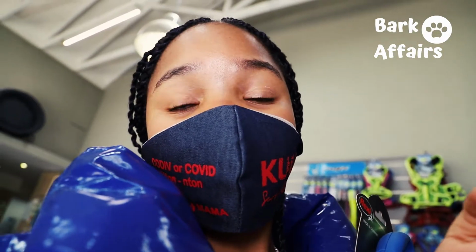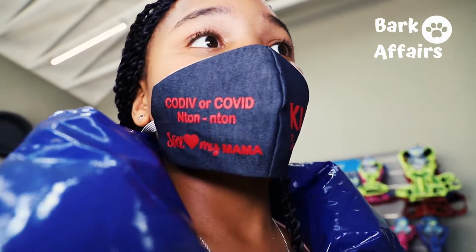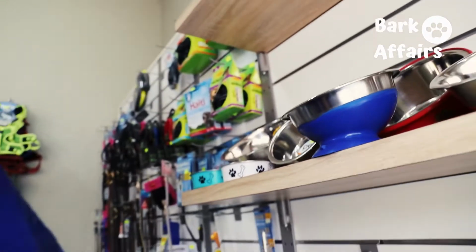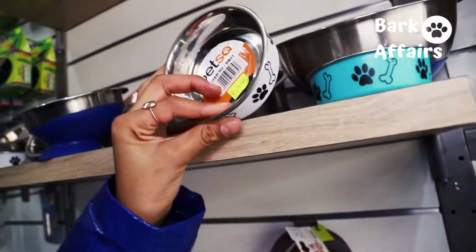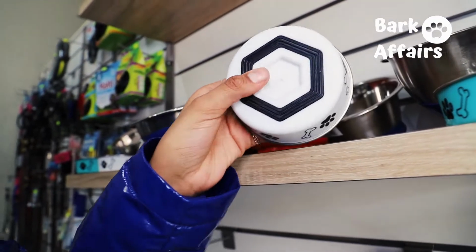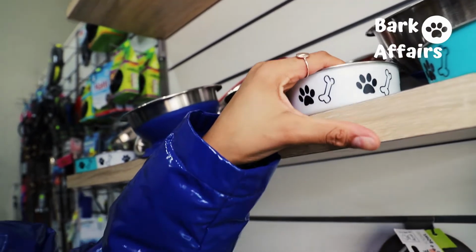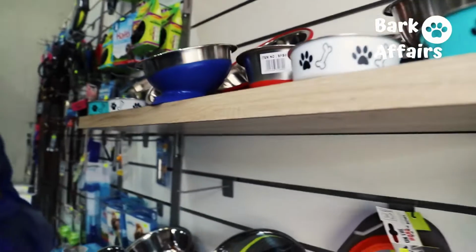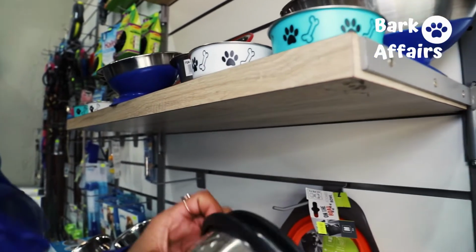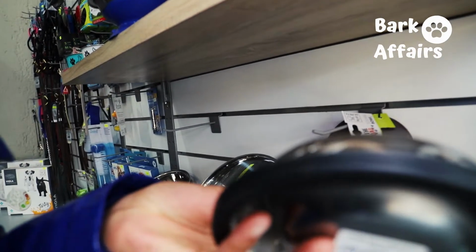And now we also need bowls, dog bowls. As I said, I'm going to be leaving the food out for my dog because I don't want my dog to develop hypoglycemia, especially because it's a Yorkie. I want my dog to be as healthy as possible. They have very, very cute bowls here. I think I like these ones. 76 rand. And I like that they have the little grids for the grip on the bottom. It just helps the stability.